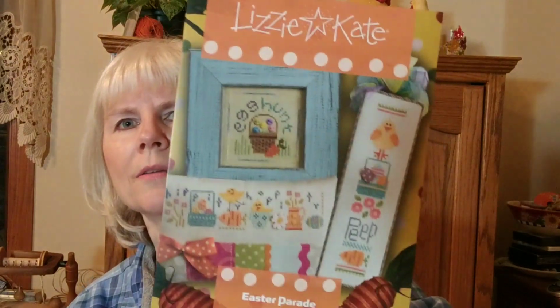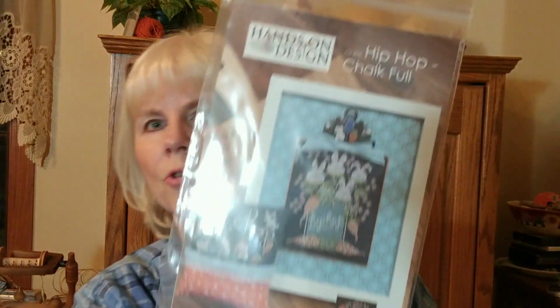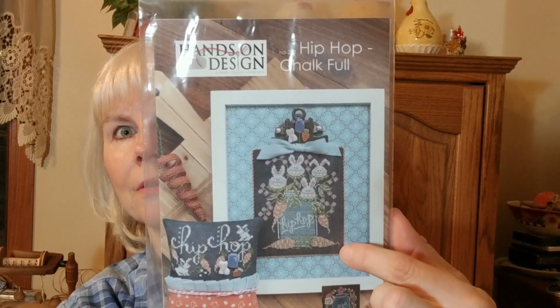And let's see what came today. Starting to think more about spring. I'm ready for winter to be over. We've had a few really nice days and a couple that have been really terribly cold, and I'm ready to go on with the nice days. This one by Lizzie Kate, Easter Parade, and my Hands on Design, Hip Hop, one of the chock-full patterns. Aren't these smalls adorable? And what do you think about these cute little carrots? Of course, you know, I just said I love the orange.